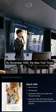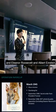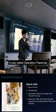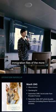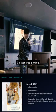By November 1945, the New York Times had already done an exposé about it, and Eleanor Roosevelt and Albert Einstein were like, what the heck, can we not do this? So there was public opposition. It was called Operation Paperclip. The paperclip referred to the paperclip that they put on the immigration files of the more problematic German scientists. So that was a thing.